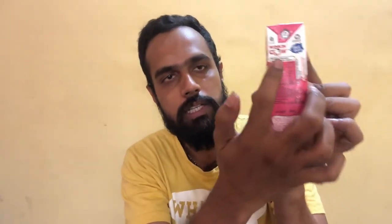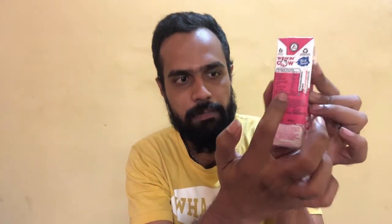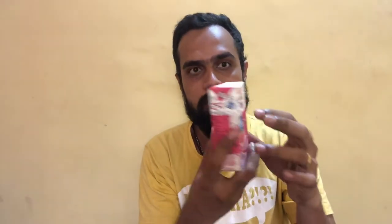Coming down here are the nutrition facts mentioned on the side of the packet. Here it is mentioned that it's a 100% vegetarian product because there's a vegetarian mark here. Going on top, talking about the shelf life of the product, the shelf life is 270 days from packaging, so it has a good shelf life. Overall the packaging looks good and nice.